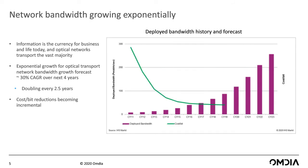In the early part of the coherent era, from 2011 to 2015, the cost per bit was reducing at about 30% per year. And this was holding the spend on optical networking about flat. After 2015, 2016 through 19, we've seen those cost per bit reductions become more incremental, and hence the spend on optical networking has gone up. And we expect that trend to continue, but will this new technology help reverse that trend? That's an open question, and we hope to help answer that today in the webinar.